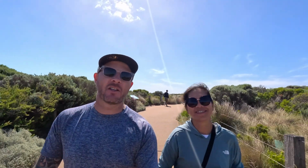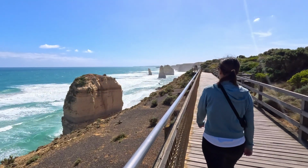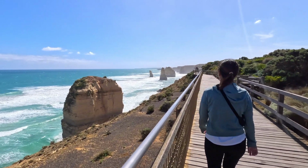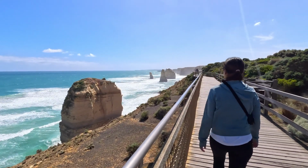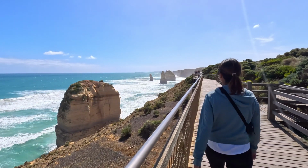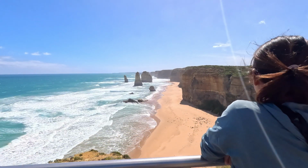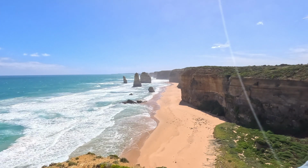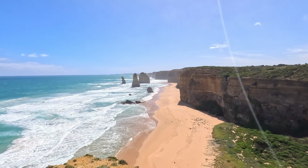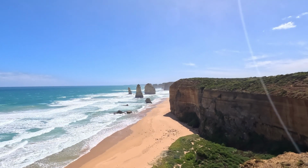Alright, so we're now walking out to the 12 Apostles, which is the main attraction and the highlight of most people's trip to the Great Ocean Road. The 12 Apostles are a group of dramatic limestone stacks standing off the coast near Port Campbell. Formed by millions of years of erosion from the Southern Ocean, these towering pillars were once part of the mainland cliffs, and despite the name, there have never actually been 12 apostles. Currently, only 8 remain standing. The viewpoint is quite busy, but there is a boardwalk running along the cliffs, giving views from different angles.